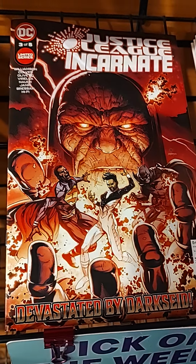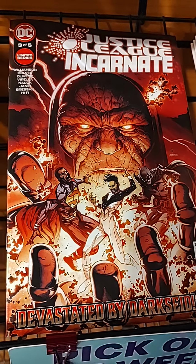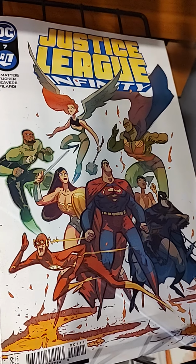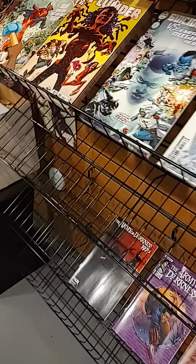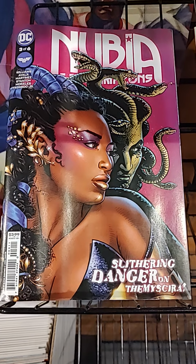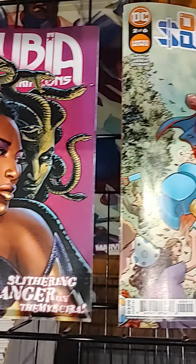I believe this spins directly out of Justice League Last Ride. So this is part of an overarching event. Then we got Justice League Infinity, number 7. This is based on the old animated series Justice League. And let's go all the way here. We got another straggler from last week. Couple issues left of New Beyond the Amazons. Completely sold out of issues 1 and 2. This has been pretty popular.